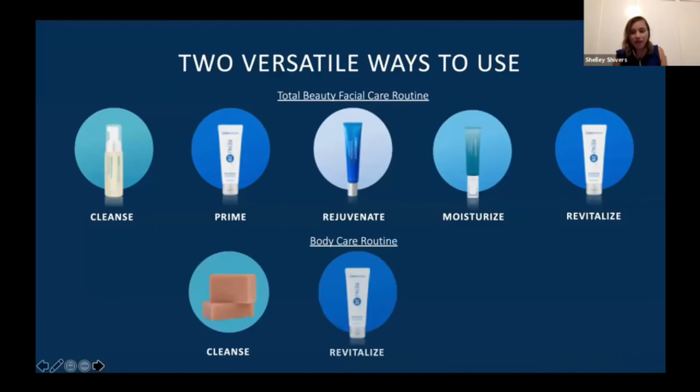But if you're thinking about it from just a body care routine, you can also take it as part of your normal daily shower. You cleanse with your normal body wash, you revitalize and put it wherever you may need it. I lather all down in it. I highly recommend it. And then moisturize. Once again, lock in that moisture. So you can use it either way that makes sense for you.